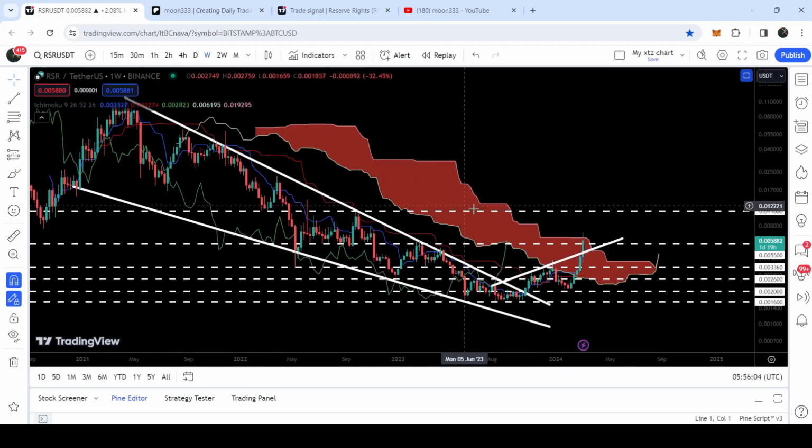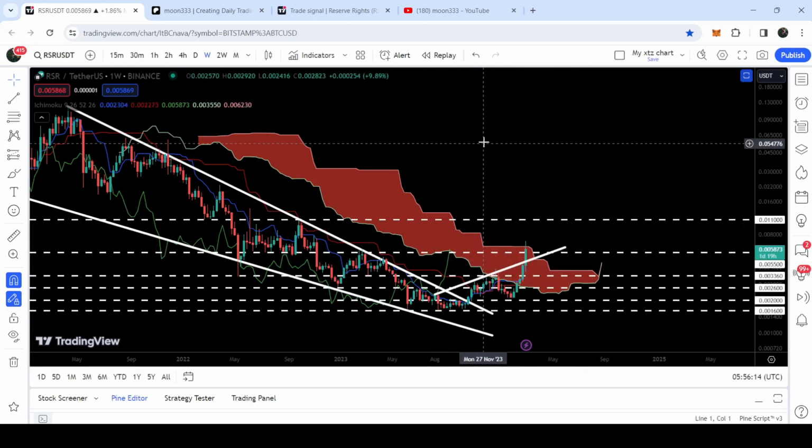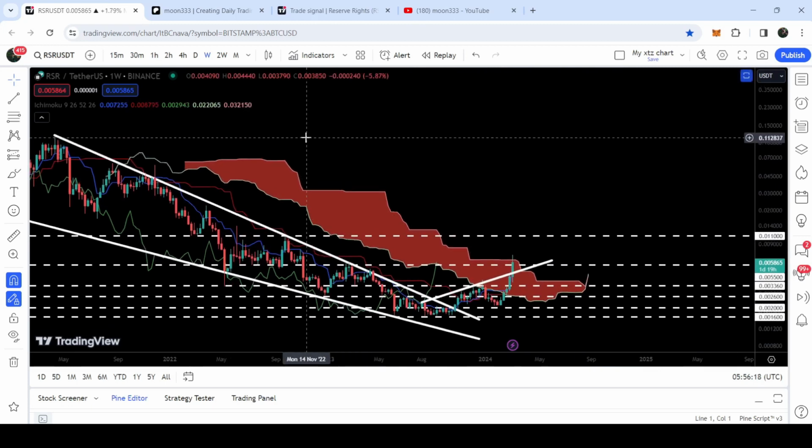At the same time, it is also trying to break out this very, very huge resistance of Ichimoku bearish cloud. And once it will be able to break out this Ichimoku cloud, then it will be flipped into a long-term support for the price line, and this rally to the upside can be continued for the long term.